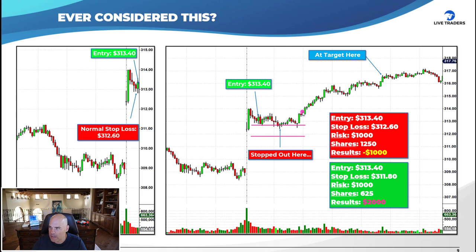See where my cursor is? It's the three bar play right there at 313.60 or 70. Why would you wait for 314? What is at 314, guys? Oh, it's the high of the day. The high of the day is not a pattern. Come on, guys, talk to me. The high of the day is not a pattern. It's an area, okay? This is a pattern.